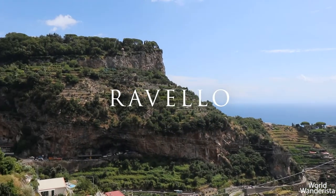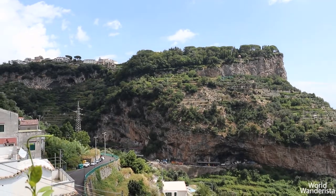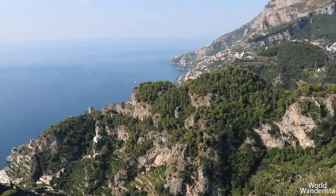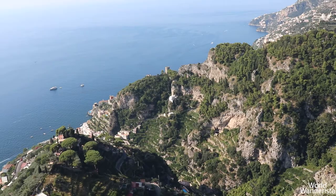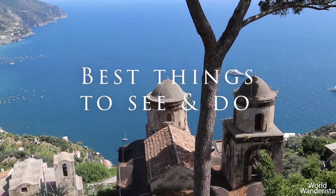Ravello, probably the most unique place of the Amalfi Coast since unlike Amalfi and Positano, it is situated high up in the mountains, offering some of the most stunning views of the Amalfi Coast. Here are the best things to see and do in Ravello.